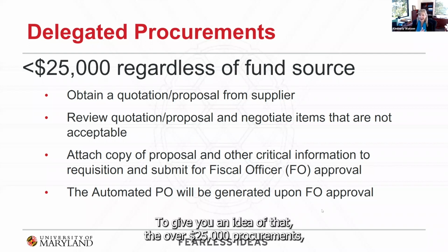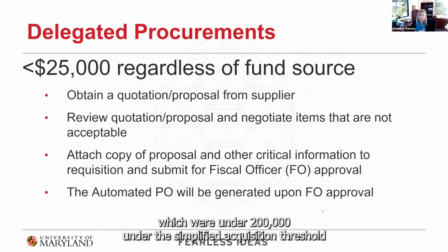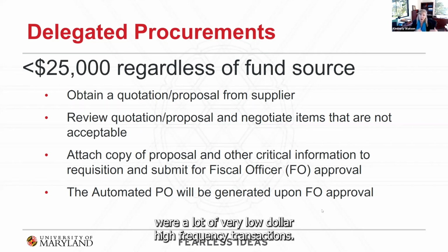To give you an idea of that, the over $25,000 procurements, there were approximately 1,800 of those, 90% of which were under 200,000, under the simplified acquisition threshold, and 10% of the 1,800 procurements accounted for 65% of the university's total commitments. So those 10,000 POs that were done were a lot of very low dollar, high frequency transactions.